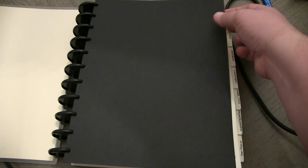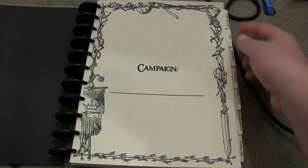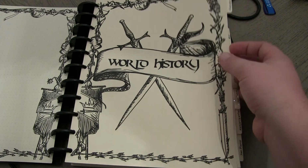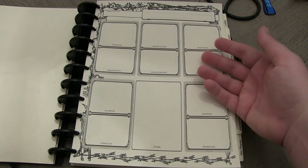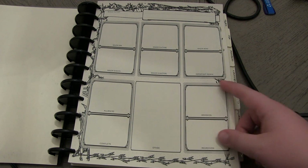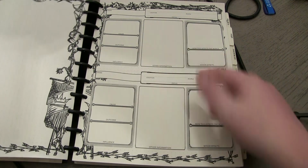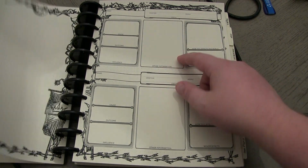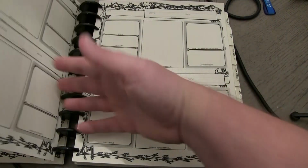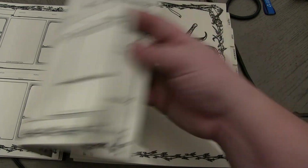So let's go straight to the first page, which is the campaign. So you can write your campaign name in here. And then it cuts right to world history. So you have a world history section. And from here you can go from your world history, major eras, cultures, wars, important roles, advances, and so forth, with additional notes on this side. But there's a bunch of different things like this, causes, information, tons of stuff where you can really immerse yourself in your world's history of your game.